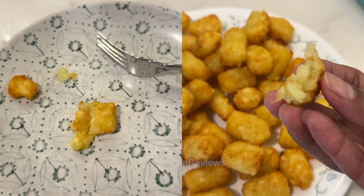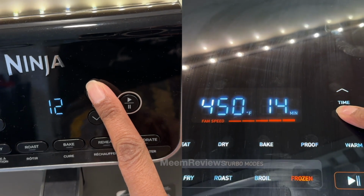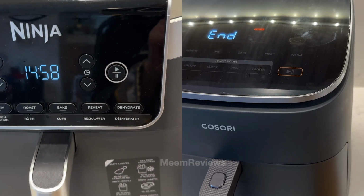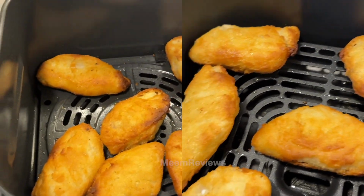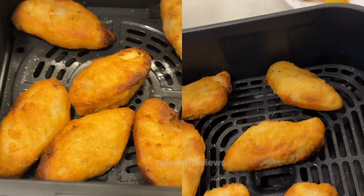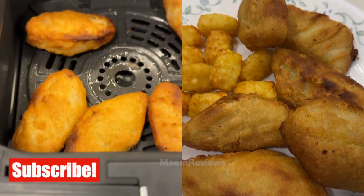I really wanted Cosori to have a win, so with the air fryer still hot, I cooked some fish fillets. For Cosori, I set the time for 10 minutes, hoping it would prevent them from drying out. For Ninja, I set the time for 15 minutes, but I had to take them out after 12 minutes. But I got similar results again. Ninja was slightly darker because of the extra 2 minutes, but they still managed to retain their moisture compared to Cosori. You can just see the difference with Ninja just glistening and more of a golden color.